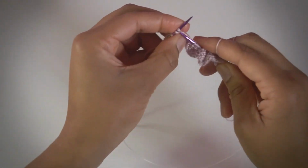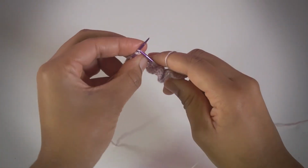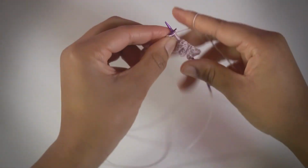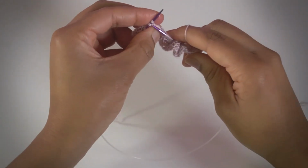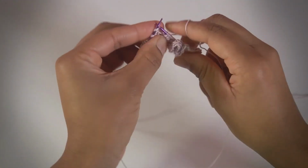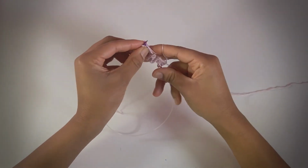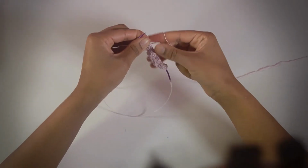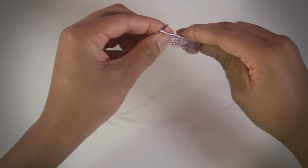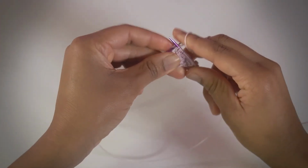But this is just some old, I think it's maybe like bamboo yarn that I have. Had it for years and I didn't know what to make with it, and I just didn't want to get rid of it, so I've saved it, and it's good for practicing. I think maybe eventually I'll make like a raglan sweater. That would be cute.